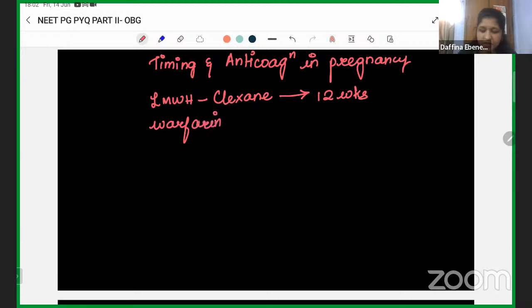So this changing over is not an instant process. Okay, you have to take time like 48 to 72 hours. She has to be on both warfarin and clexane, and then you have to keep increasing the dose, and you will monitor the INR and then come to a conclusion. That will be the target dose of warfarin, which she will continue till 36 weeks of gestation. So from 13 to 36 weeks, she can be on warfarin.